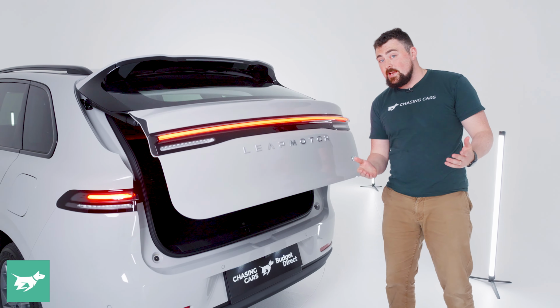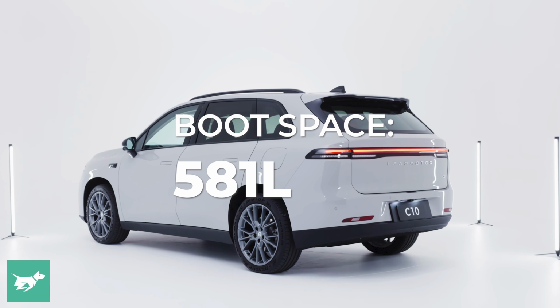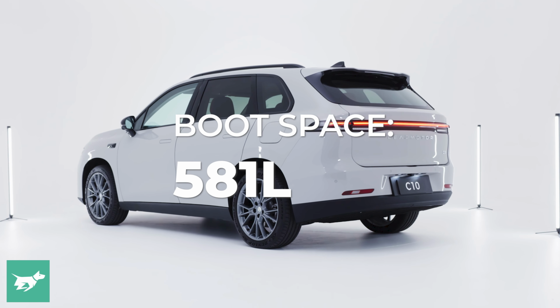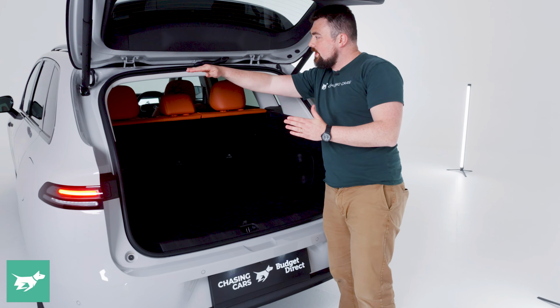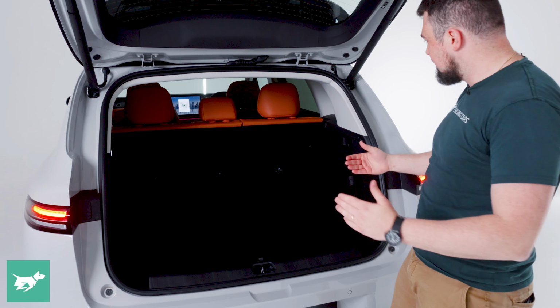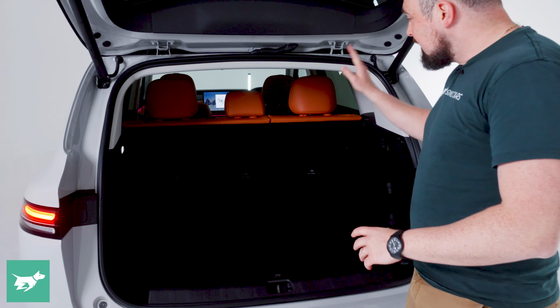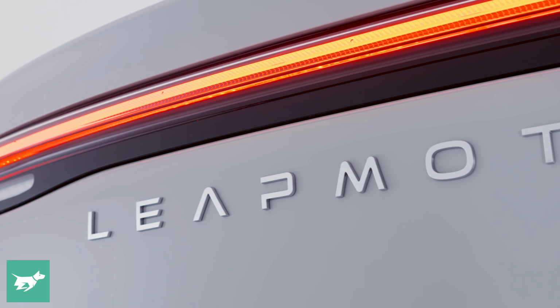Coming around to the boot of the C10 now, and we open up the power tailgate here. The power tailgate only comes on the top spec design we have with me now, and reveals a 581 litre boot. Really quite respectable boot size, this one, and it's also nice and square, and we do have this nice high roof line as well. I think it's a real benefit of the fact this is such a boxy design. Now, if we fold those seats down flat, that becomes 1,410 litres. So look, overall, pretty good marks for the boot.